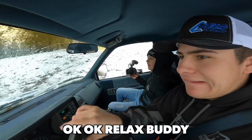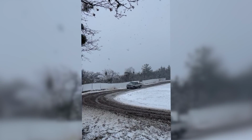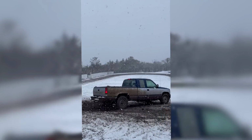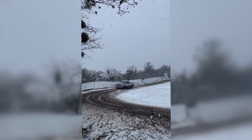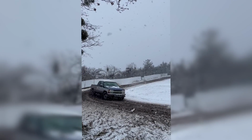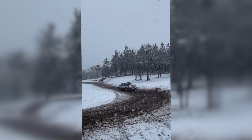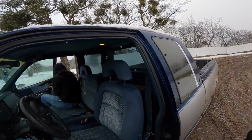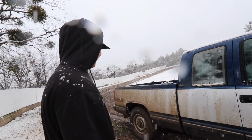We can get it rotated. Woo! Okay, relax, buddy. And also, oh, we got it rotated. Look at that. I think we absolutely skyrocketed the RPMs on this thing. Hopefully, look at how muddy it is.